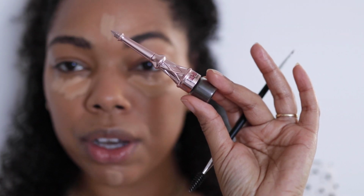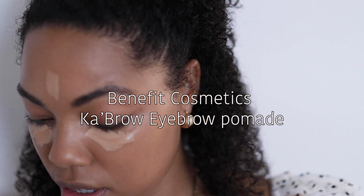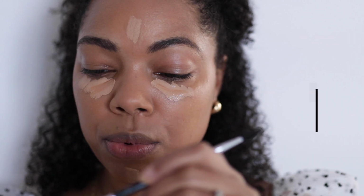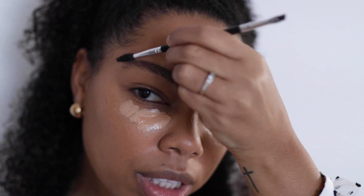I have been using this little guy over here, which is from Benefit. It is their pomade in the shade 4.5, and I'm taking this Anastasia brush, dipping in there. Now I don't do too much to my eyebrows because I like to keep them quite on the natural side, but I like a full brow. Naturally they are full. Are they misshapen?